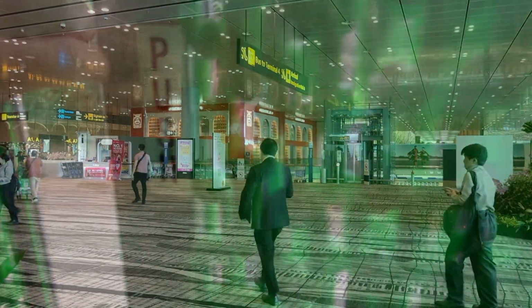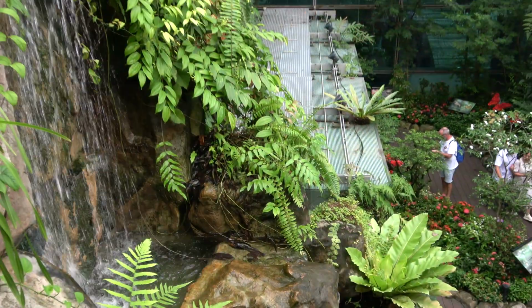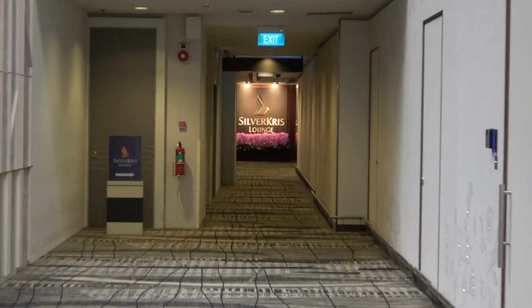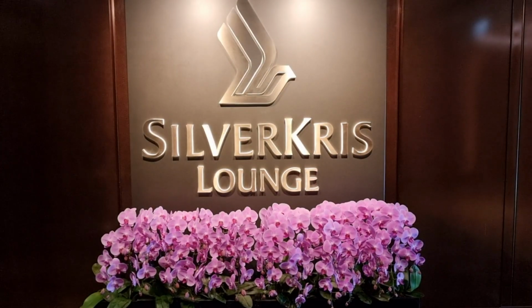While walking through Terminal 3, you should make sure to see one thing that no other airport in the world offers: the butterfly garden in the tropical air of Singapore, even if it's just for 5 minutes before you go on to the SilverKris Lounge.